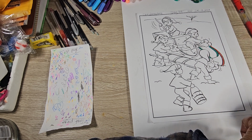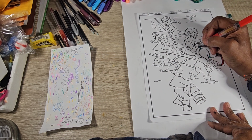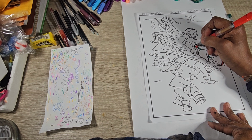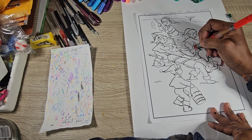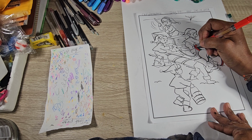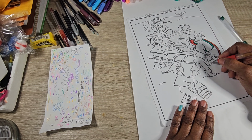All right, let's get that red. Let's then put this red around here. I'm coming on around here. That's where we're going with it. Okay. Go ahead and put that in there, and then just gonna drop down here a little bit.